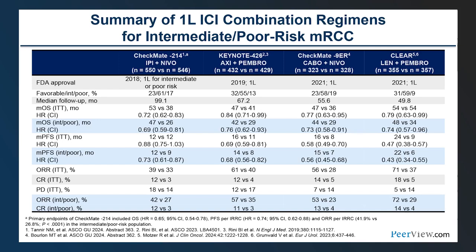Now, this is a busy slide. Just wanted to, again, for you, if you want to download this, you'll have the summary of these, not to compare them because they are different patient populations that were accrued to these trials. And you can see here the median follow-up for these, 99 months versus 67 months versus 55 months versus 49.8 months. You can see here all the details of the median OS, the hazard ratios, and you can see that for the ITT, for intermediate risk, poor risk, and then here you're going to see the responses and the progressive disease rate down here at the bottom.